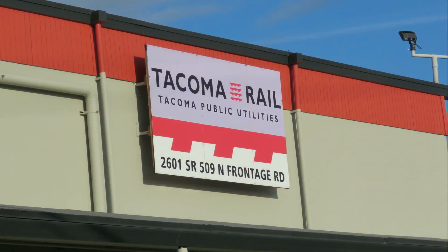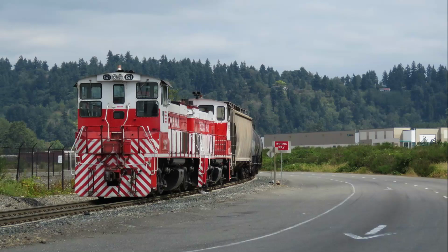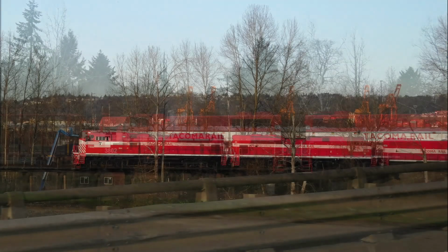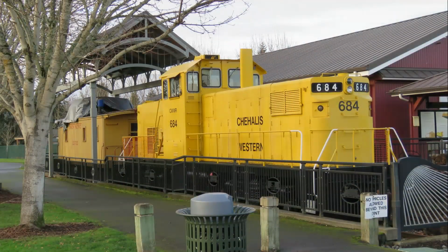Tacoma Rail, formerly known as the Tacoma Municipal Beltline, is a short-line railroad owned and operated by Tacoma Public Utilities. The railroad operates in and around Tacoma, Washington, primarily in the Port of Tacoma, as well as a local train on the Sound Transit-owned Lakewood Sub and the City of Tacoma's Mountain Division up to Frederickson, formerly operated by the Milwaukee Road in the Chehalis Western.